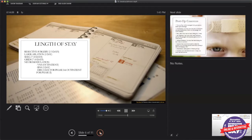We also do a more invasive type of electrode called grids. And if you have grids done, then the evaluation, once they place the grids, is 7 days in most cases. And then at the end of that 7-day evaluation, you would actually get the resection of your seizure focus. And so then after that resection, you'd be in the hospital for 2 to 3 days. So it's about 7 to 10 days for a grid patient.